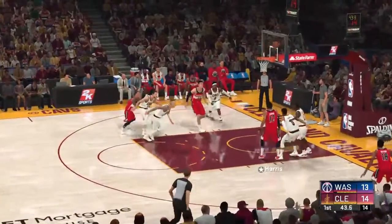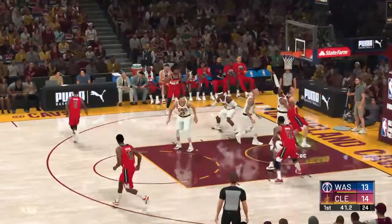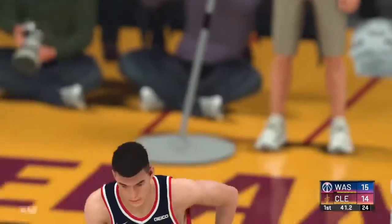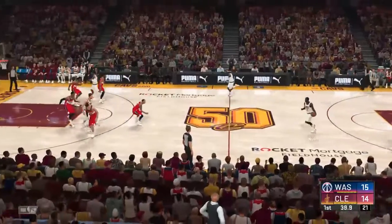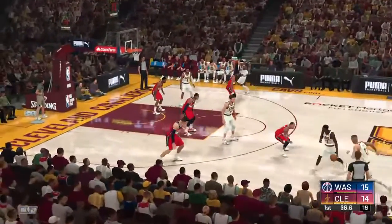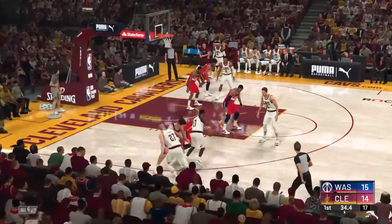Now here is Harris. D right on him. Here's Zubac. Good for the basket. Starting off 1 for 1 with that shot. This tug-of-war game continues. And, guys, that's lucky number 7 already in this game.